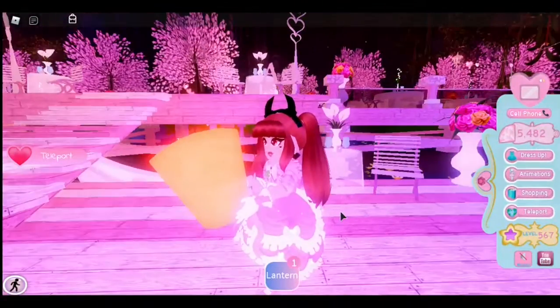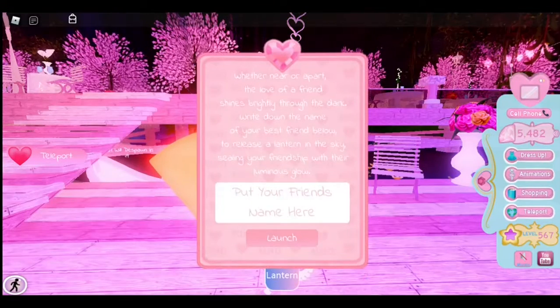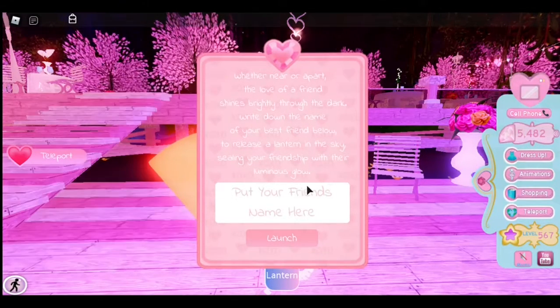Wow, my very own lantern! Who are you gonna write on there, Porg or Brian? No, I'm not gonna write any of those. Also, if you have not heard of Brian before, it is a thing from Minecraft, which is probably not real. So, yeah. Okay, so I don't have one best friend. I have multiple, so I'm just gonna write everyone's name here. Hold on.